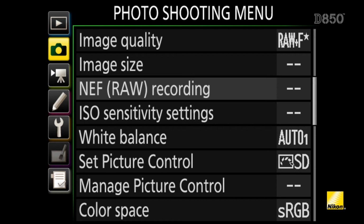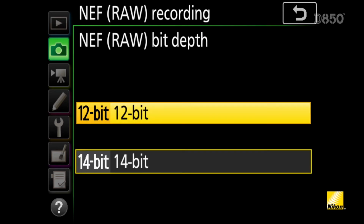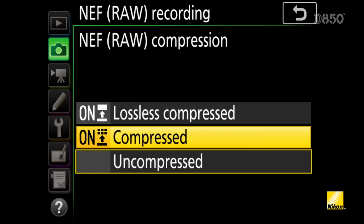Another solution for reducing the file size while shooting at the full 45.7 megapixels is to change the bit depth and RAW compression. By switching to a 12-bit RAW file, you'll be saving about a third of the file size right away. Theoretically, is there a difference between 12 and 14-bit? Yes, but in most real-world editing scenarios, very few people will actually notice the difference between the two. Next, by changing the RAW compression to lossless compressed, you'll be saving another third of the file size. So just by changing those two settings, you're down 2/3 of the original file size, and you're still recording the full 45.7 megapixel count.